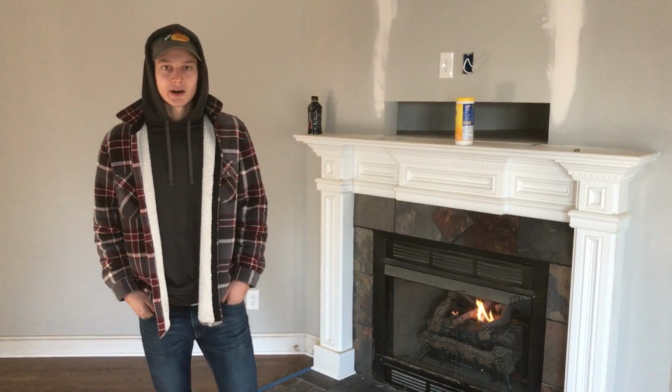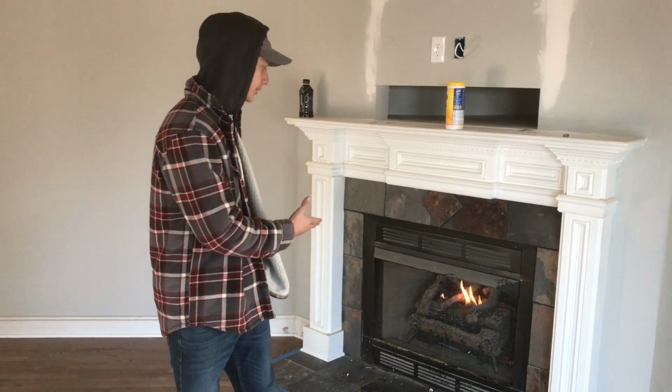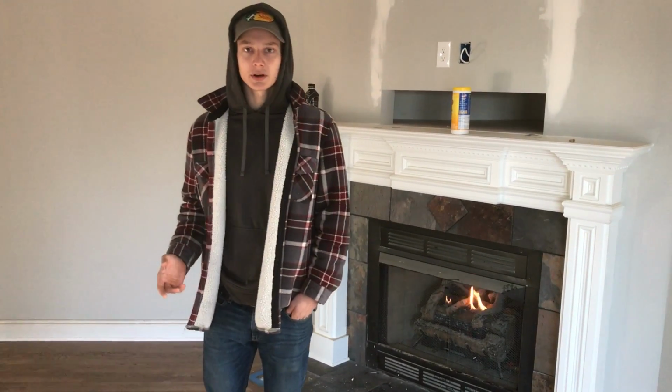Today we're pretty much just finishing up, doing some final touches, and cleanup. Alrighty guys, so we're waiting for the inspection. We do have to cut off all the power in the house, so that's why we got this fireplace fired up, because the heat is not working right now. Once we pass inspection, everything is going to get cut back on. We can turn the fireplace on, and we're going to have everything working. All the electrical is going to be good.